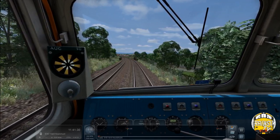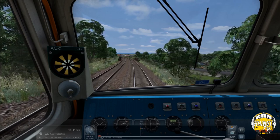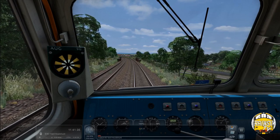Before that there was Exeter West signal box at this end of the station, used to control movements at this end, and then you had another box, Exeter City Basin as well.